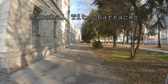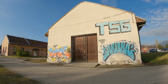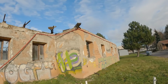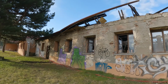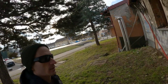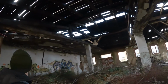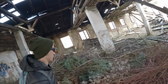A couple miles to the west of the Old Town, you can find Tito's abandoned military barracks on the University of Sarajevo. These were built in the 1900s and partially destroyed during the conflict in the 1990s. Walking around the campus can be a bit confusing because some of the buildings are still in use today. But if you search hard enough, you'll find at the back of the campus there's this really dilapidated structure with a collapsed roof and debris all over the inside.